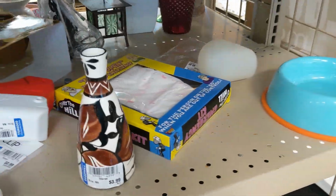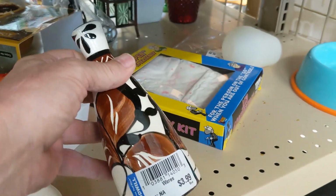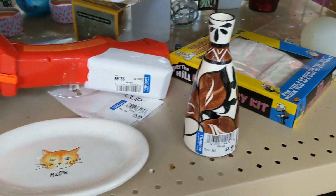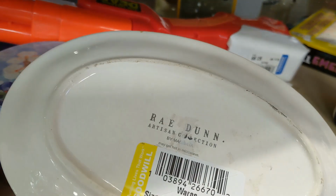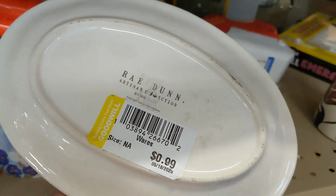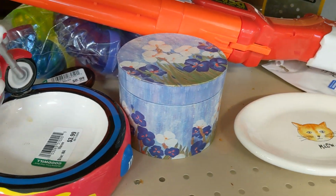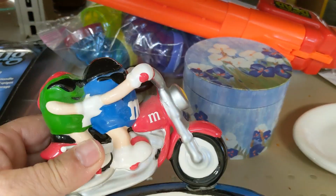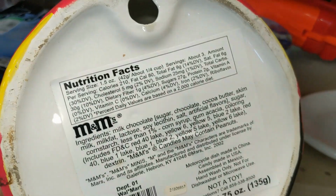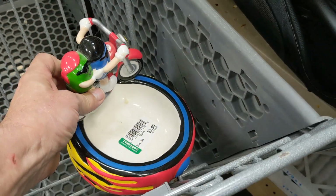When I got to this first row, I saw this vase. It said hand painted, made in Hawaii. I liked it, but I ended up not getting it. Then I saw this cat plate by Ray Dunn. 99 cents was pretty cheap, but I ended up passing on that too. Then I saw this M&M candy bowl. It was $3.99. It had a motorcycle theme, which is really hot right now, so I thought I'd take a chance with it.